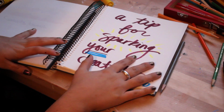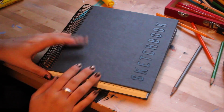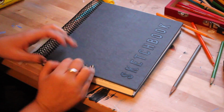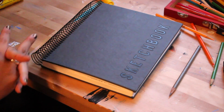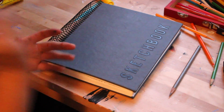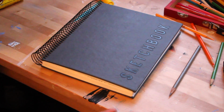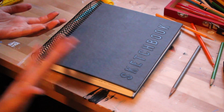And I wanted to bring this up because I have been working in this new sketchbook, which you guys saw in my what I got for Christmas art supply haul. And to be quite honest, in the past I had trouble filling up a whole sketchbook. I would do a couple pages and then put it on the shelf and never finish it, and that happened a lot when I was younger. And I've noticed now the ideas just flow a lot easier.